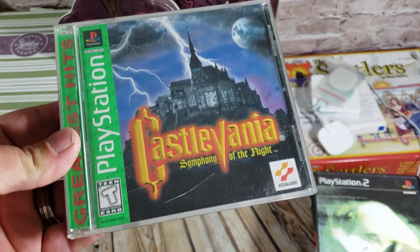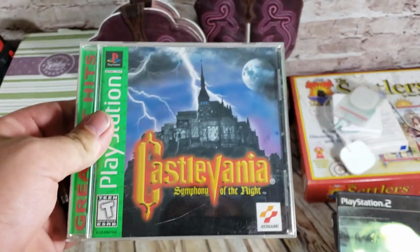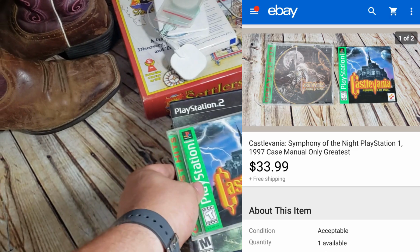Castlevania Symphony of the Night, Greatest Hits. This is a PS1. There's no disc. It's just a case and manual from the same lot. This alone sold for $35 shipped.